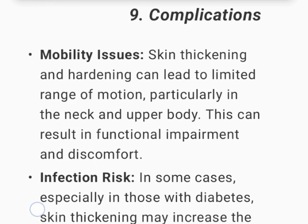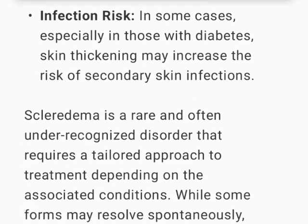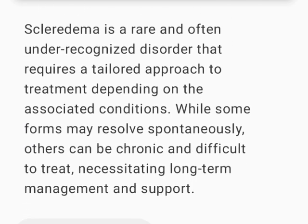Complications. Mobility issues. Skin thickening and hardening can lead to limited range of motion, particularly in the neck and upper body. This can result in functional impairment and discomfort. Infection risk. In some cases, especially in those with diabetes, skin thickening may increase the risk of secondary skin infections.